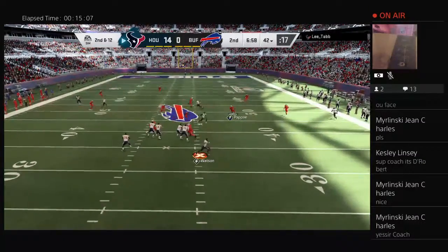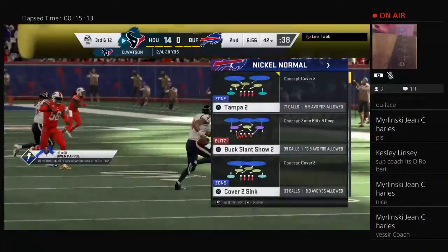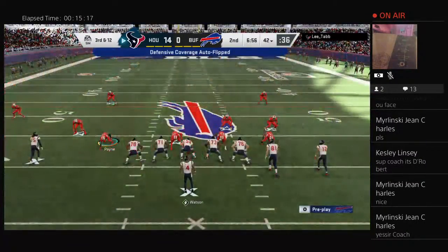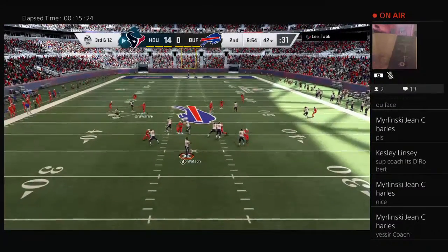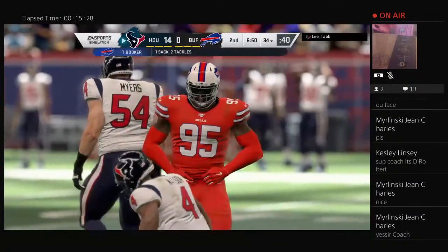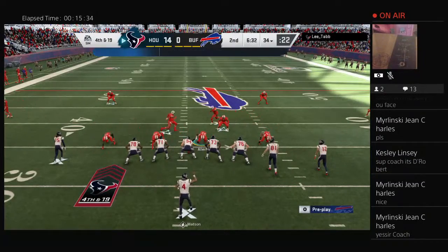On 2nd and 12, Watson eluding the pressure right. And that is incomplete here. You're down 2 touchdowns. You just know defensively you absolutely have to come up with a big play. That nearly was one right there. Looked over at the sideline immediately after the drop and just saw the dejection. They felt it. They thought he had it. Under pressure now, Watson, and down he goes. Watson going to stay out there as they'll go for it on 4th.